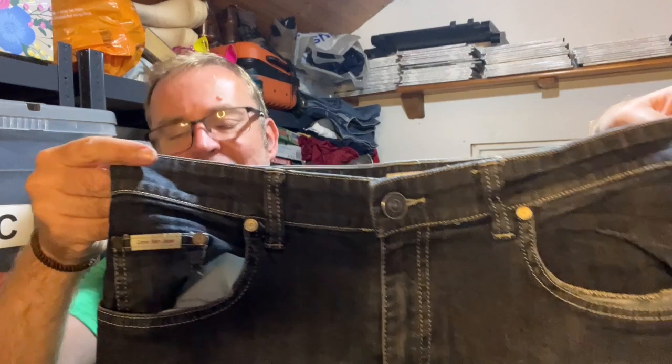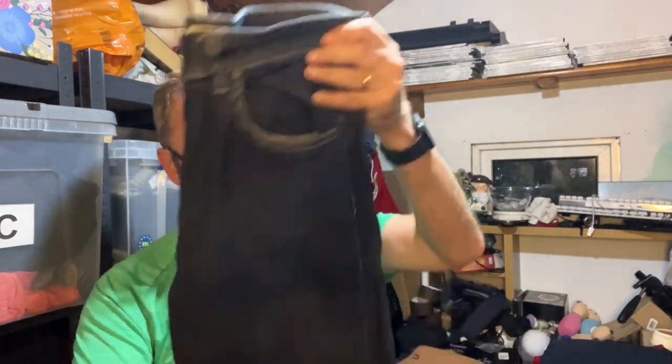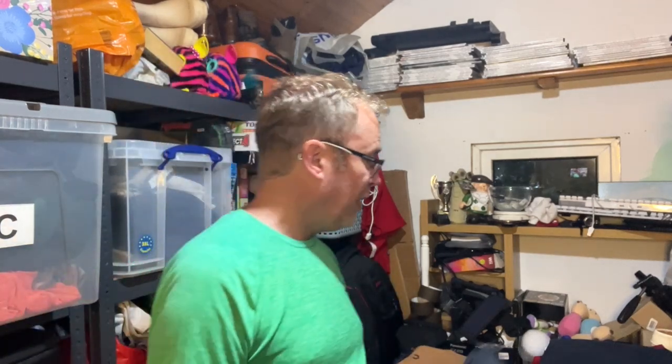Calvin Klein jeans. They're a nice indigo blue. Really nice. I like the white stitching on there as well. It makes it stand out a little bit. So a really nice pair of Calvin Klein jeans. They'll sell, and they'll sell quite strongly. As I said, I picked them up for £5. Again, I'll be putting them on for between 12 and 15.